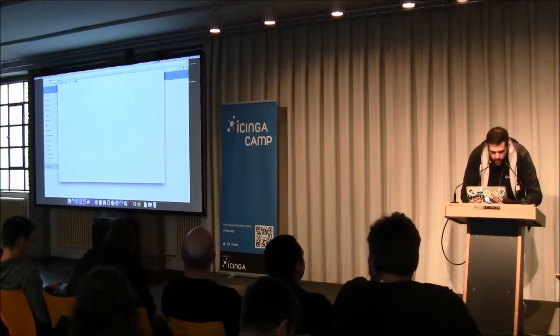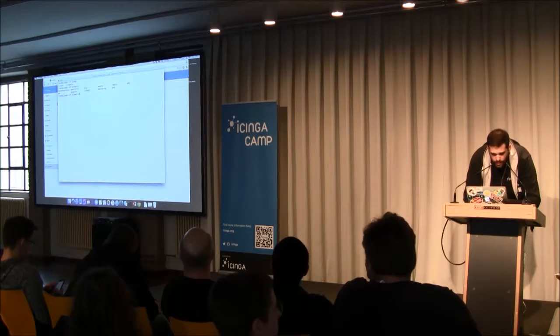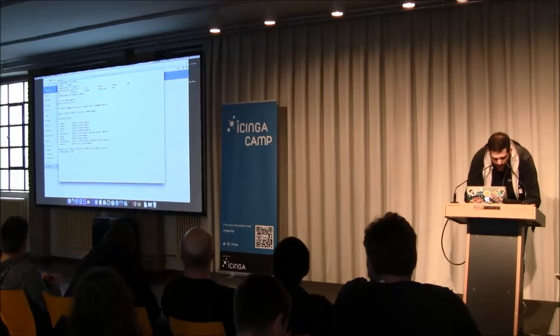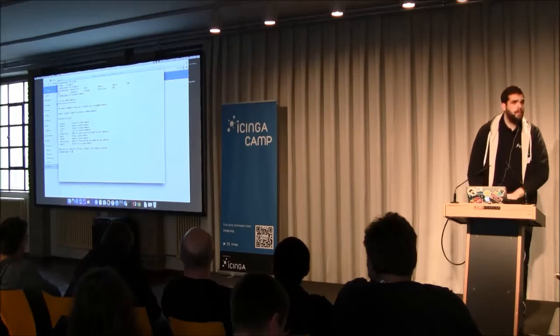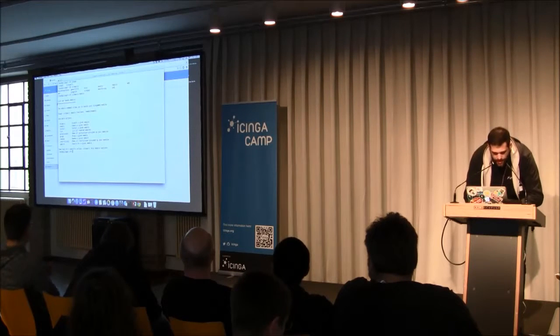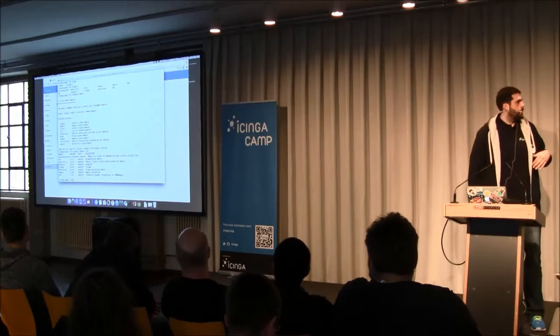Icinga CLI comes with completion, which means we have here access to the specific modules. For example, because I told you that all that stuff we are using here is a module, I can say Icinga CLI. Can you see that? Can you read that in the back? Okay. So for example, you can say Icinga CLI module list. You see all the modules enabled.